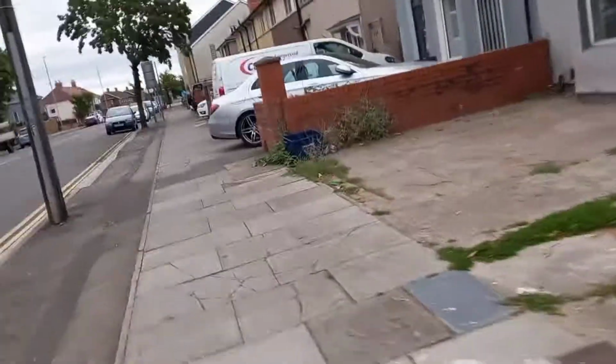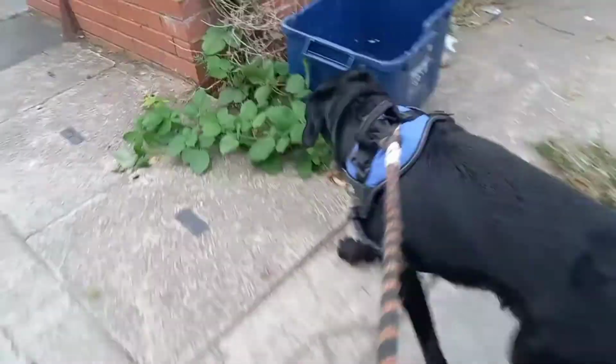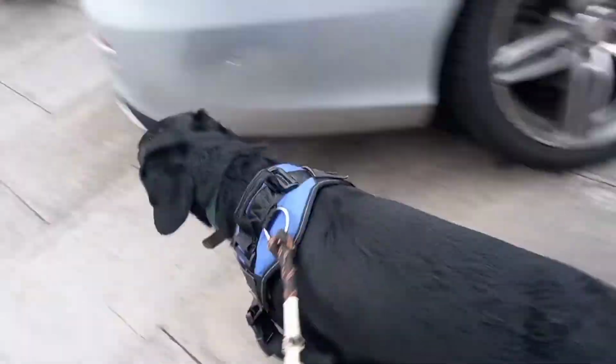If we walk along this way, something else that still stands today is the original library. This is the Corporation Road Library.